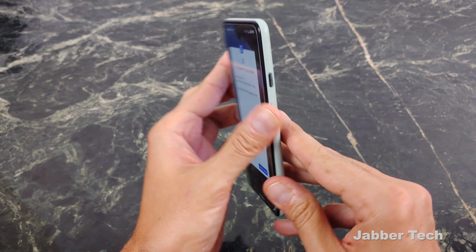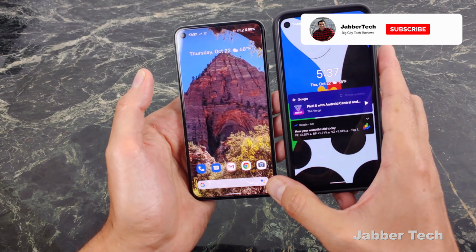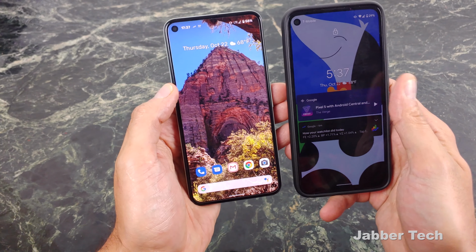Now, whether you pick up the Google Pixel 5 or, as you saw here, I do have the Pixel 4a, you're going to get almost the same experience. Either way, whatever your budget allows for, I think you're going to be really happy with either one of these devices. If you want to see a comparison between these two, let me know down in the comments below.